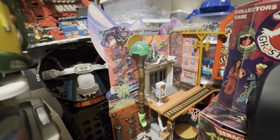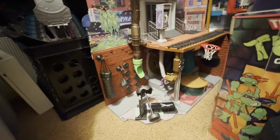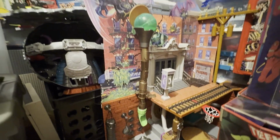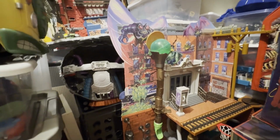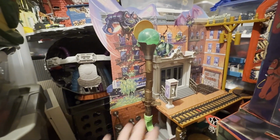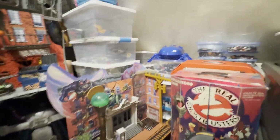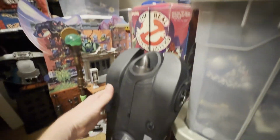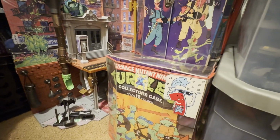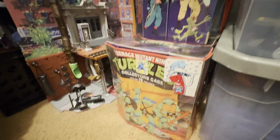The Mutant Mayhem playset, which is great. This is great for photos and stuff. I wouldn't mind picking up another one of these on the cheap and just taking that top off just so it's the city without the bottom. Carrying cases, I have quite a few of these Ninja Turtle ones, Ghostbusters, and I actually do use them. I'll put figures, extra figures and stuff in there.